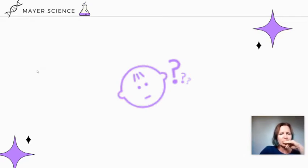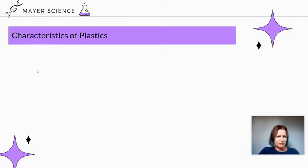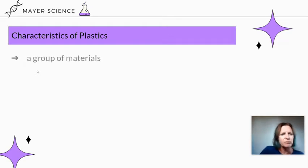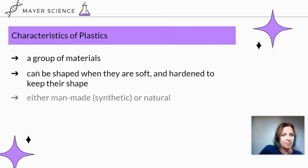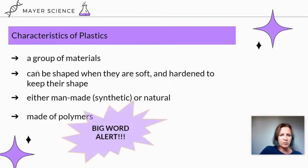So if you think about that, it might be a little harder than you think to actually define what plastic is. So let's take a look today at some of the main characteristics of plastics. So first of all, plastics are just a group of materials. They can be shaped when they're soft and they can be hardened to keep their shape. They can be either man-made, which is also called synthetic, or they can be naturally occurring. And they're made of something called polymers, which is a big word alert. So let's break down what we mean by these different things here.